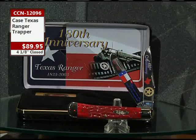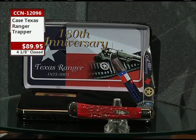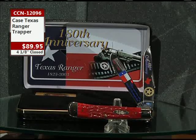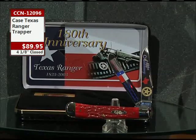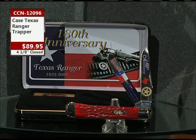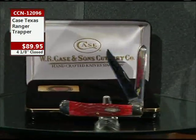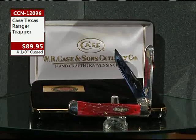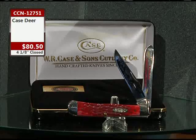2023, they'll have the 200th anniversary. I know there'll be knives made then to commemorate that. Again, color blade embellishment on your master clip and spay blades. You've got the Texas Rangers logo along with the state of Texas and reads 180th anniversary. Then you've got the flag of the state of Texas on the spay blade. Color graphics inside the flip lid of the box. It's housed in that alligator style W.R. Case & Sons presentation box. That's a Texas. You got the raw graphics up on that one.